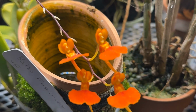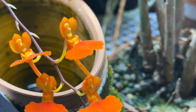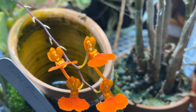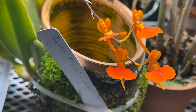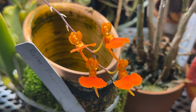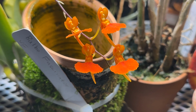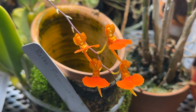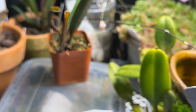And let's see if we can zoom in on some of the structure here. I don't know if I'm going to get a good shot of that. But there's some calli there, and the lip is large. And of course, this is the first bloom for this plant. So I'm hoping that next time there'll be more blooms, maybe bigger, and just more inflorescences. But I'm growing this here in the cabinet next to everything else.